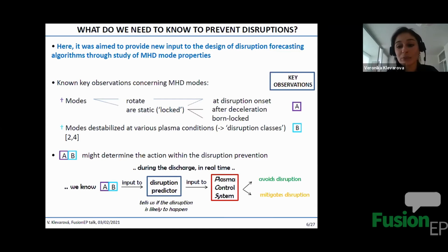There are two, or even more, observations that are bound with the MHD modes. I denote them as key observations. Those observations are the following. So what we often see is that modes either rotate or are static, so-called locked, at the disruption onset, and they can become locked after a deceleration period, or they can be born locked. This is key observation number 1, or A.